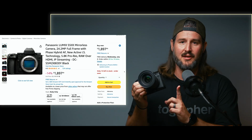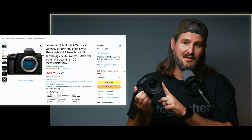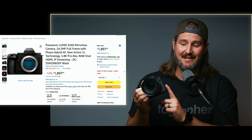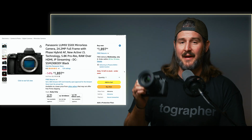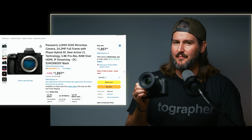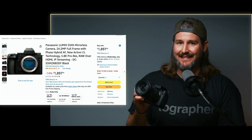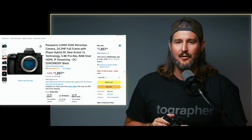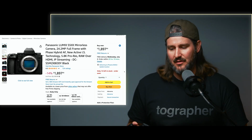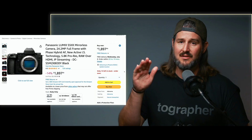Maybe you're super smart and you realized I'm talking about the S5II, and in this particular case, the S5IIX. That's right. I actually scooped up another S5II, in this case, the X variant, because right now the price was actually pretty good for used, and the used prices keep climbing. I don't know if you've noticed, but on the S5 Mark II and the S5IIX, as well as prices across the board, have continued to climb up.